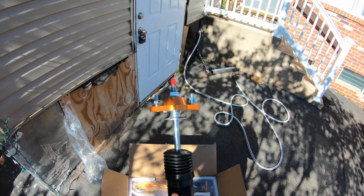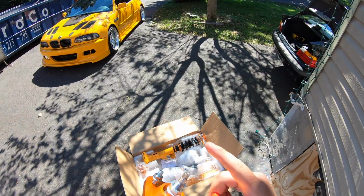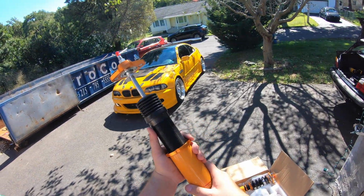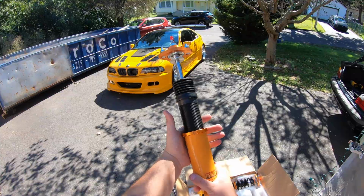So here are the rears. He didn't touch these from what I gathered, he just left them as is, but these are also adjustable, so that's awesome. I have the head mount for the first time. I don't know if it sounds good, I don't know if it looks good, so hopefully it does. Otherwise this video is going to be a complete waste, but let's get to it.